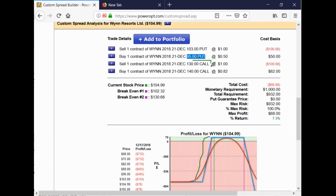And then he did a 10-point spread on the bear call side by selling the 130, buying the 140. Lower break even, 102.32, and the stock is at 104.99. Upper break even, 130.68, not even being threatened right now. Okay, so the question is, is it time to do any management on this position, and what management should we consider?